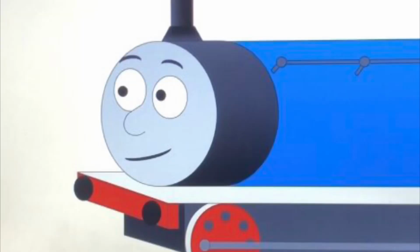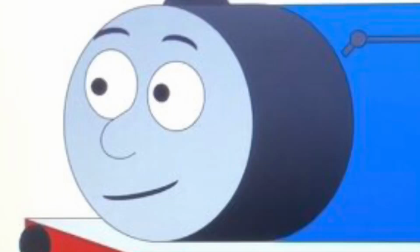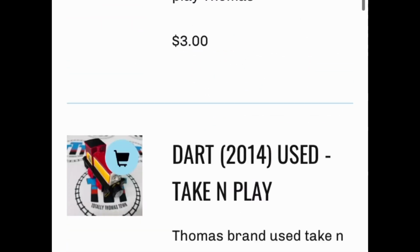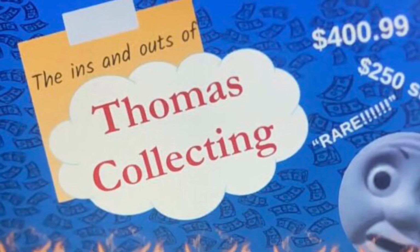I've been a fan of Thomas for longer than I can remember, so by the time I finally gained consciousness, I had a pretty random assortment of Thomas toys ranging from the 3 main lines to stuff like this. Given that I've been doing this for a while now, I thought it might be fun to go through some of the things you might encounter when collecting toys of talking trains. These are the ins and outs of Thomas collecting, starting off with life's ultimate question, where to begin.